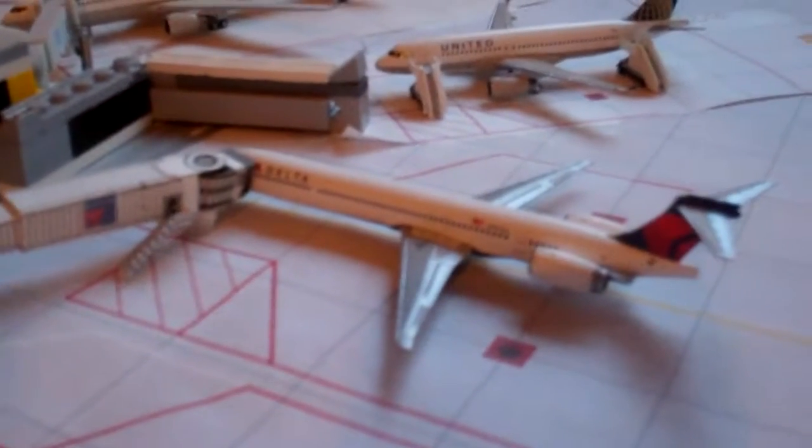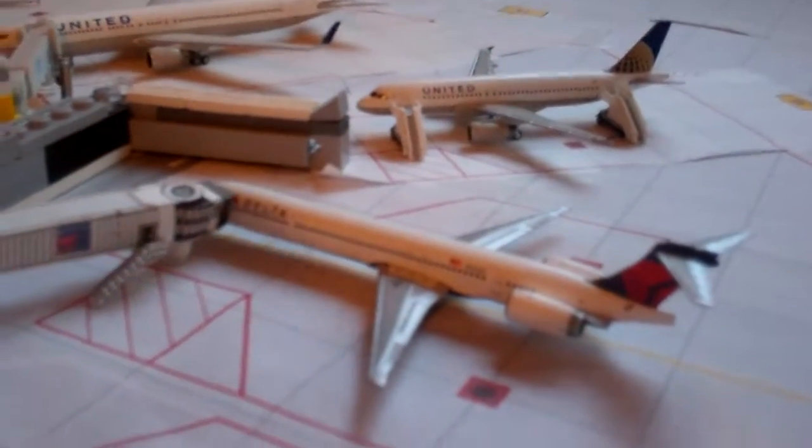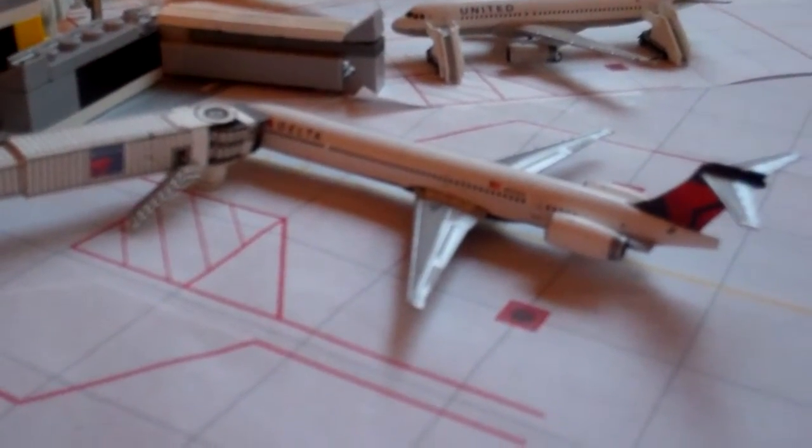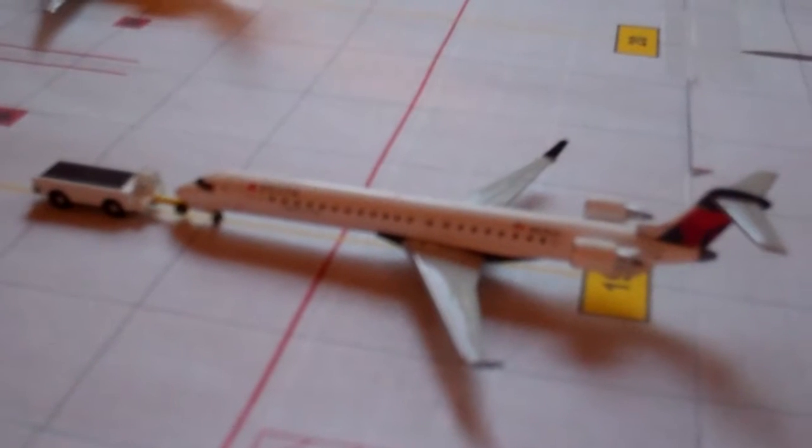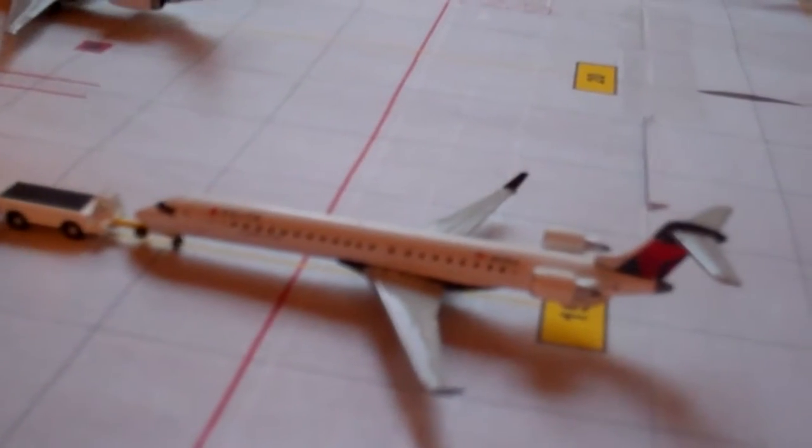Move over to our A concourse, where this is going to be the Delta side as well as one of their special aircraft, or maybe two. First up is our Delta MD-90, boarding for Houston Intercontinental. And we have a brand new model. So excited to have this. It's incredibly rare, and I'm just amazed to have it.